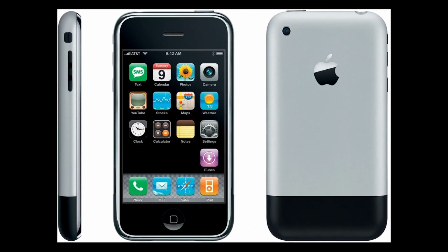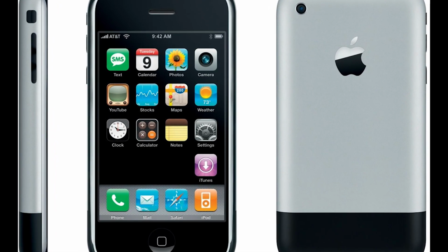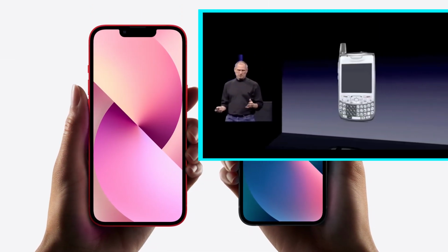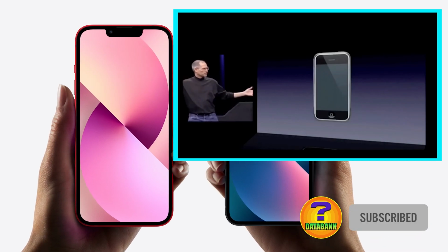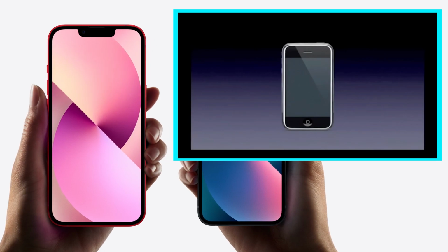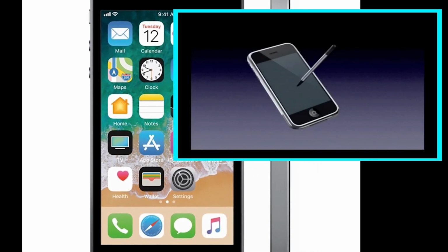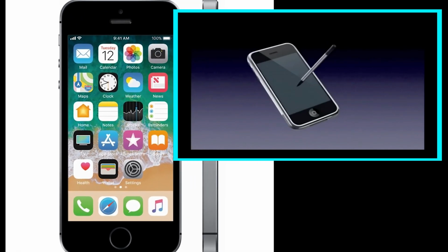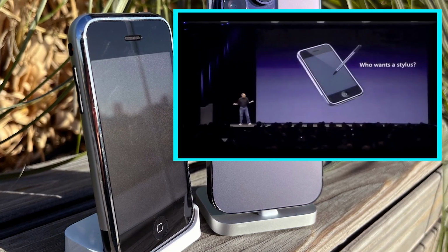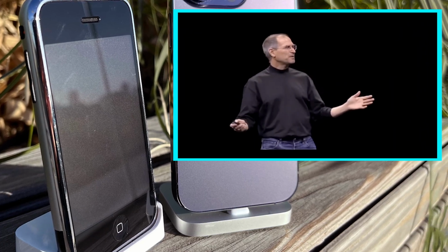iPhone. Apple released its first iPhone in 2007, which was a revolutionary product that changed the way people used their phones. But what we're going to do is get rid of all these buttons and just make a giant screen. A giant screen. Now, how are we going to communicate this? We don't want to carry around a mouse, right? So what are we going to do? Oh, a stylus, right? We're going to use a stylus. No. No. Who wants a stylus? You have to get them and put them away and you lose them. Yuck. Nobody wants a stylus.